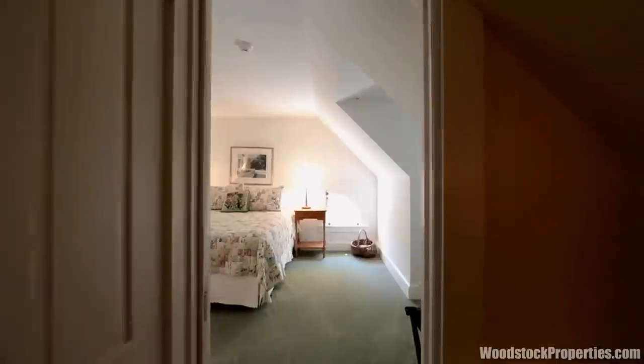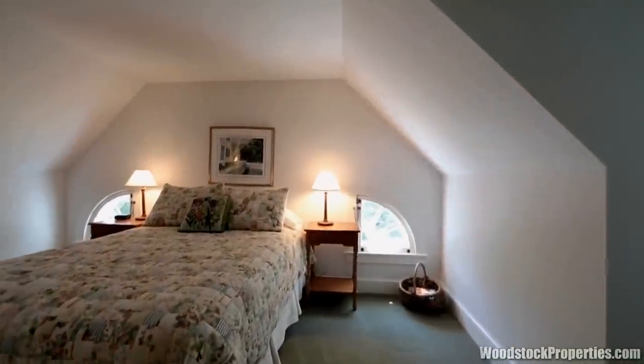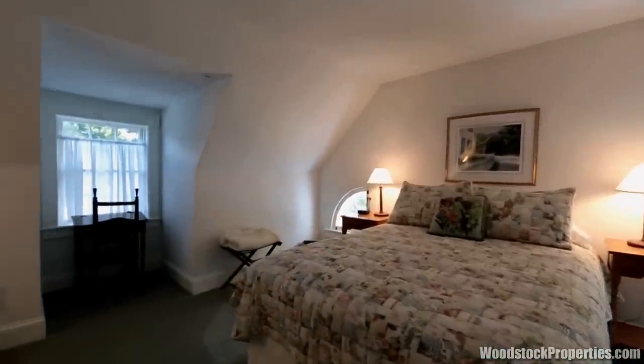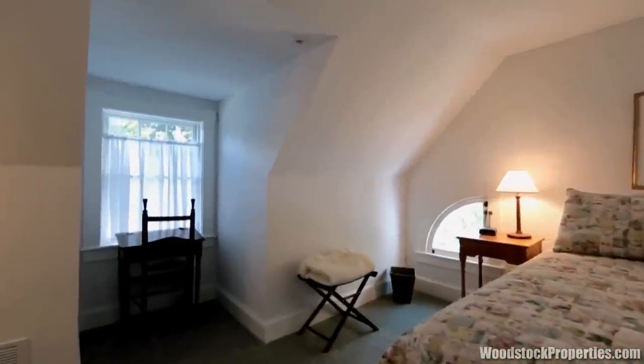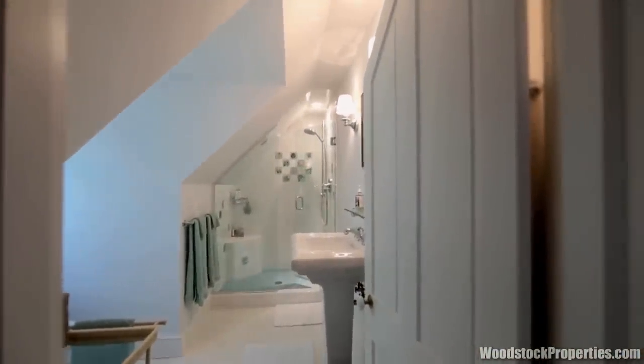There are two additional bedrooms on the third level. The half eyebrow window is in the front bedroom, and it adds to the charm of this guest room. Each bedroom has a window seat to perhaps curl up and read on a snowy day. They share a bathroom which has whimsical fish tiles in the spacious shower.